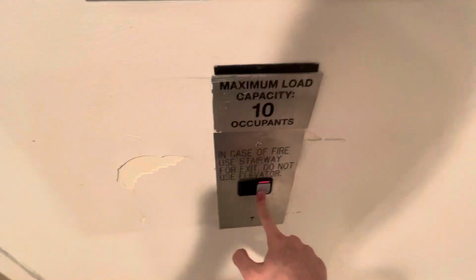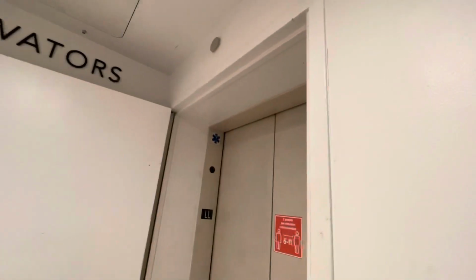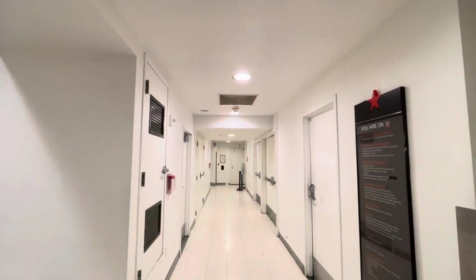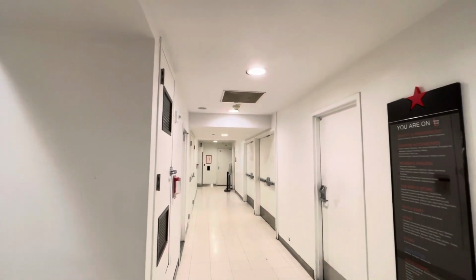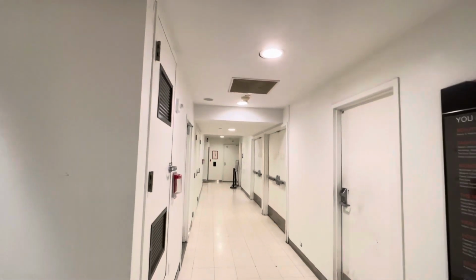Alright, this is going to be the Burger Bar elevator at Macy's Union Square in downtown San Francisco. We have another Schindler 700A here. Over there is the express one that goes up to the Cheesecake Factory. That only serves G and 8, so on the other floors, it's just covered up like that.